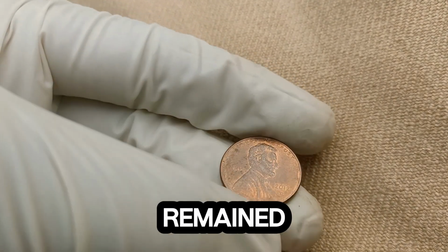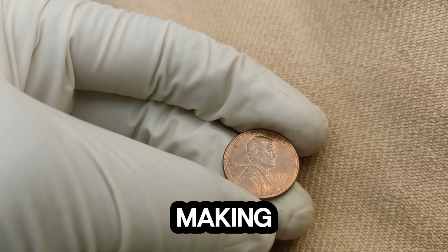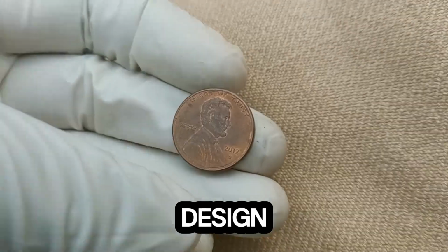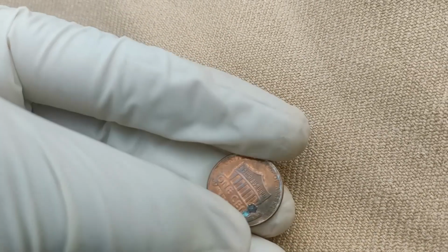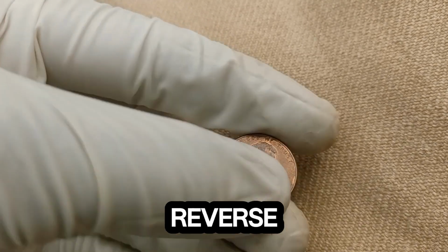This design remained on the penny until the switch to the Union Shield reverse in 2010, making the 2012 D penny one of the last to feature the Lincoln Memorial design before the change. This fact alone makes the 2012 D penny an important piece for collectors, especially those looking to complete sets of coins with the Lincoln Memorial reverse.